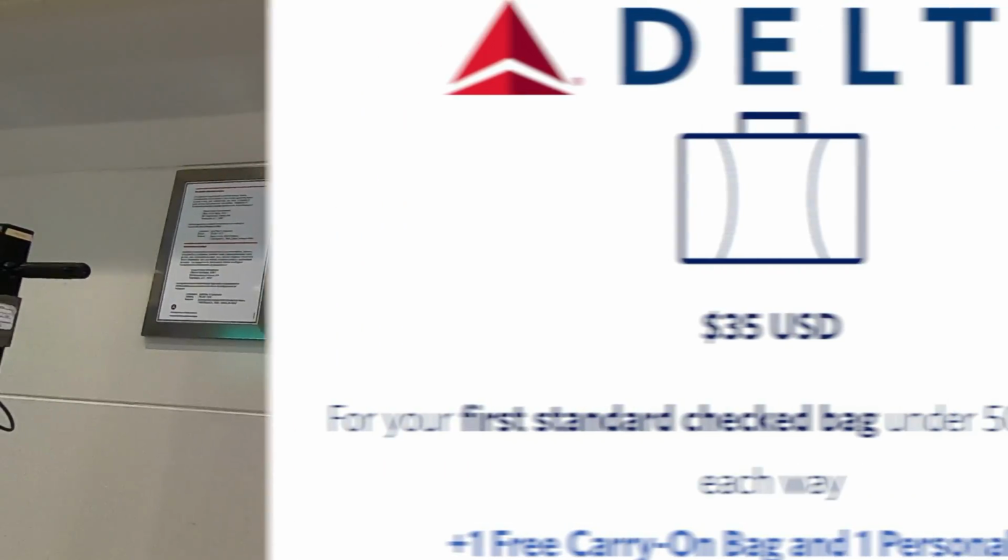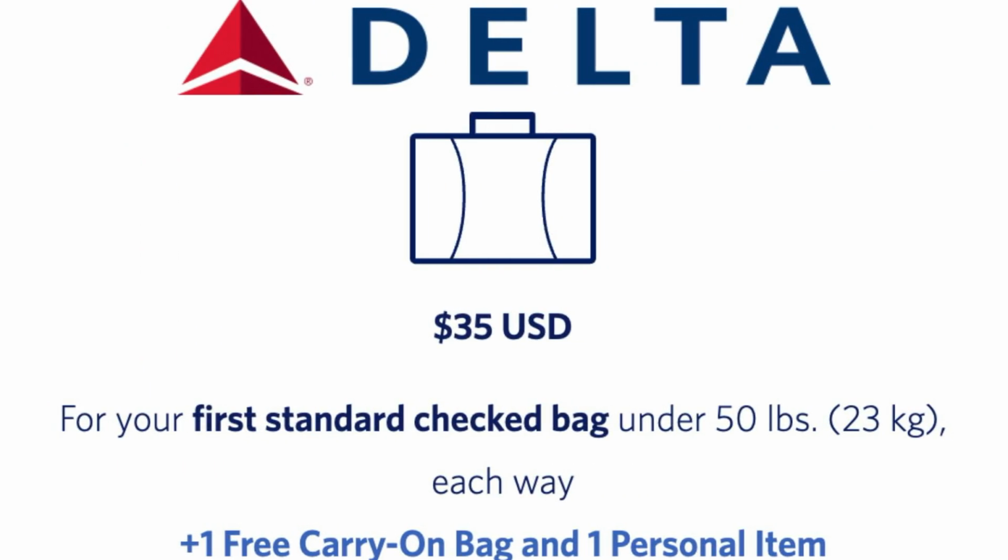Delta, like the other two airlines in the United States, American and United, only give you a free carry-on bag and personal item with an economy class ticket. Checked bags cost $35, but unlike American and United, that fee does not increase to $45 if you decide to pay at the airport rather than online.